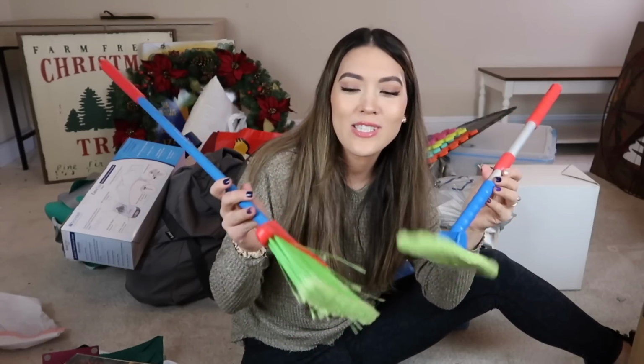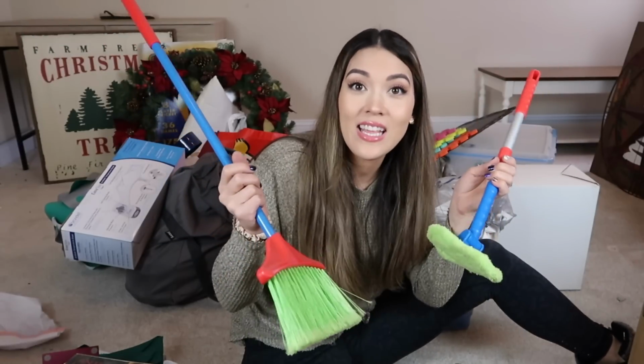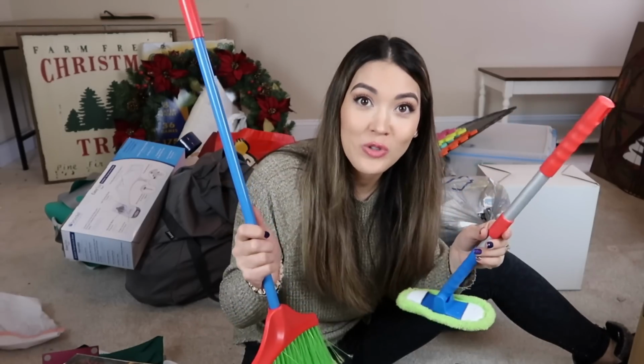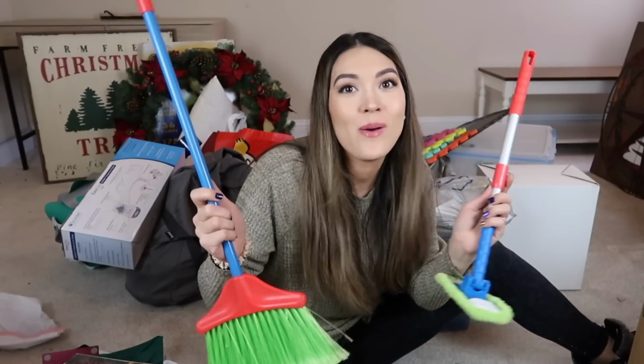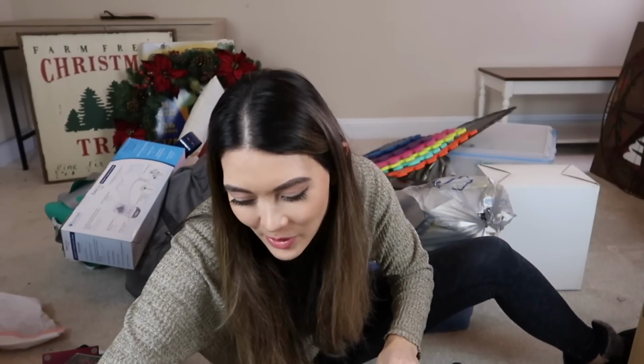Once upon a time, someone bought these cleaning tools for my toddlers, and you know what? It's a great idea to get cleaning things for toddlers. But when you have multiple young children, and in my case, all boys, these just become weapons. So it doesn't work out the way you think it does. I'm gonna donate these to a family who has one nice, calm child.